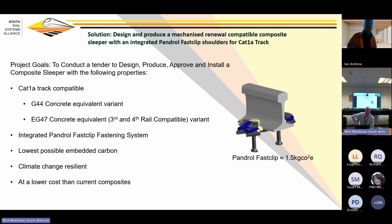So I set a challenge, which was to design and produce a mechanised renewable compatible composite sleeper with an integrated Pandrol Fastclip shoulder, and I also thought I might as well go one better and make it compatible for Cat 1A track, because current composites are generally Cat 3 and below, but some of these newer, heavier ones can also do Cat 2 now as well. But again, not very compatible with track renewals because they're using base plated systems.